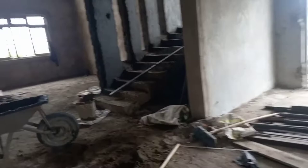So let me take you. Wow, it's coming along well. The plaster is ongoing. You can see, bakshatu kidogo kunyoroshwa. This is today's work, and it's majorly on plaster and some finishing. This one is done.